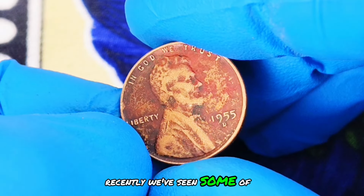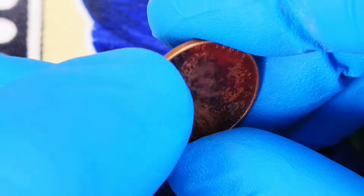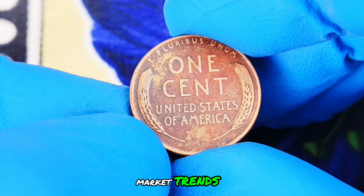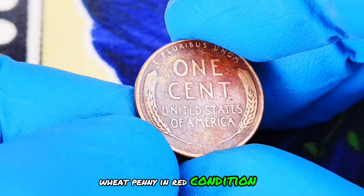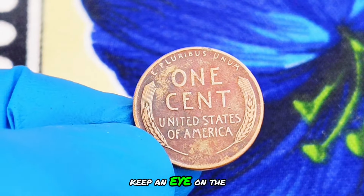Recently, we've seen some of these coins selling for impressive amounts at auction, especially those with exceptional luster and minimal wear. The key factors influencing the value include the coin's overall eye appeal, its grade, and the current market trends. If you're lucky enough to have a 1955 D Wheat penny in red condition, it's definitely worth getting it appraised by a professional. And if you're a collector or investor, keep an eye on the market. These coins can be a solid addition to your collection.